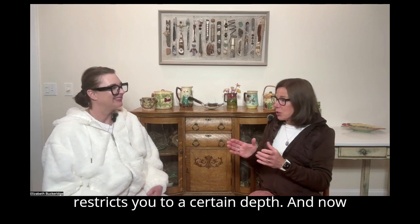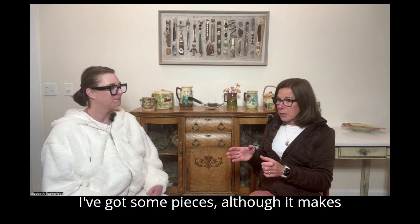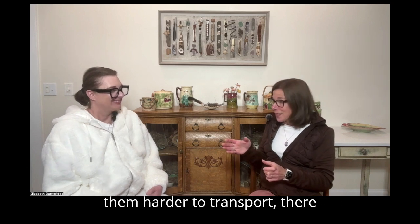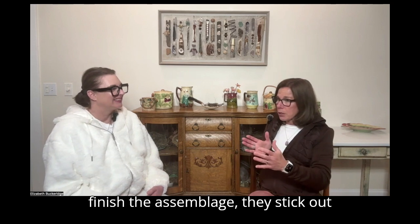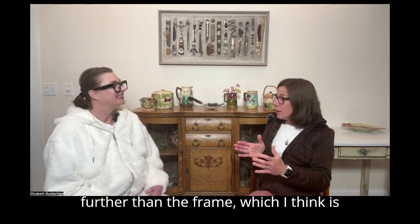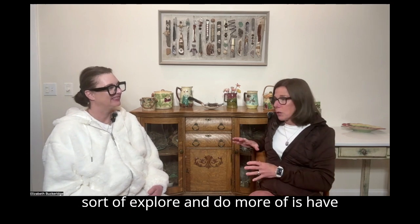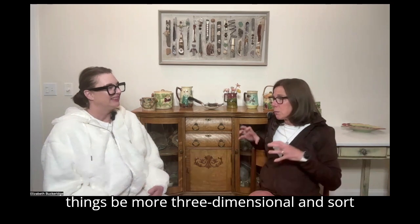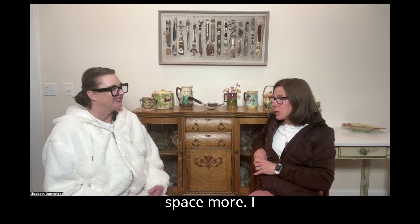So the glass restricts you to a certain depth. And now I've got some pieces, although it makes them harder to transport, that after you finish the assemblage, they stick out further than the frame, which I think is spatially pretty interesting. So that's what I would like to explore and do more of, is have things be more three-dimensional and break out of the space more. I love that.